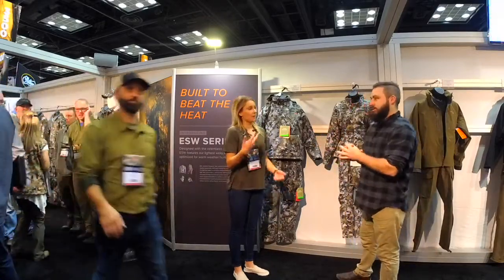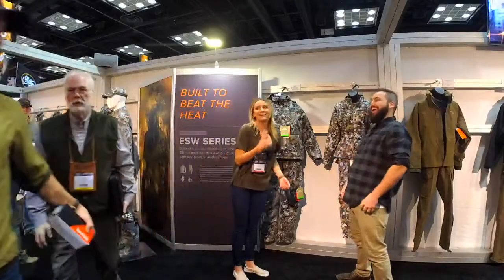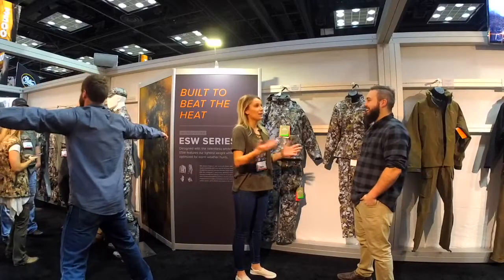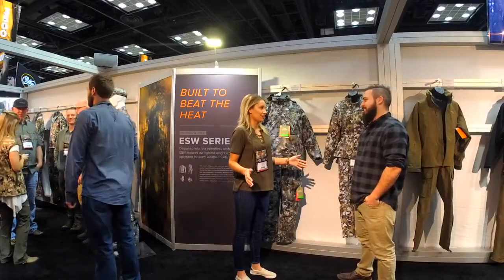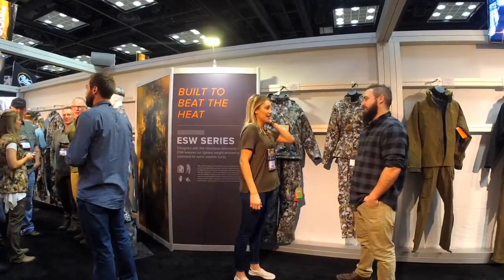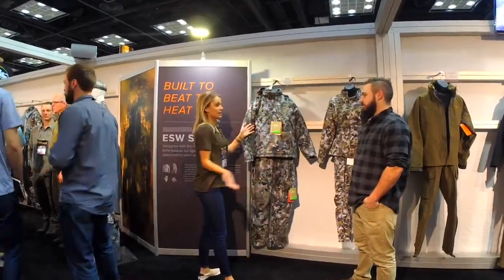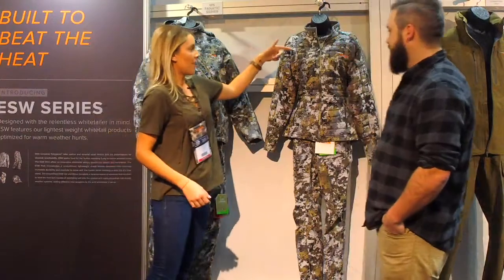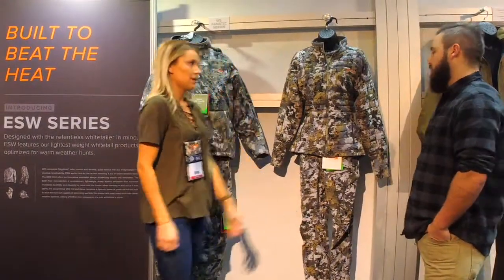I'm from Missouri, and I actually killed a buck with my rifle and a buck with my bow. The buck I killed with my rifle is the biggest whitetail I've ever killed. Awesome. Yeah, I was super stoked about it. It was rifle season, mid-November in Missouri. I was wearing my Fanatic. With my rifle kill, I was wearing this exact system.